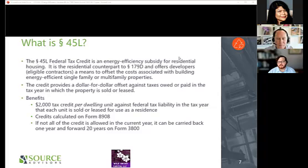Same thing on the apartment side. When you lease an apartment, that's when you get the credit. And that's you as the developer of this building. And it's a great opportunity because it's a $2,000 tax credit per dwelling unit.